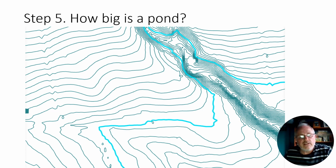How big is a pond? We use some complicated maps for this to get hold of digital elevation data, which hopefully you can get from a source in Ireland. It depends on what resolution. You can get right down to 0.5 meter resolution, but on average you might be working with 1 meter or 5 meter resolution. But it's useful to have these maps, or at least to have a good Ordnance Survey map.